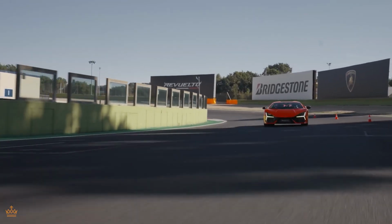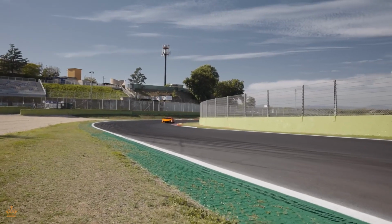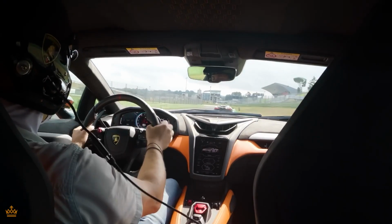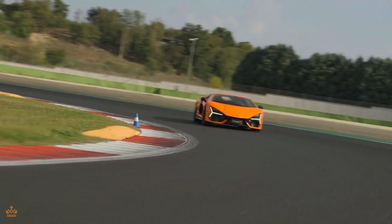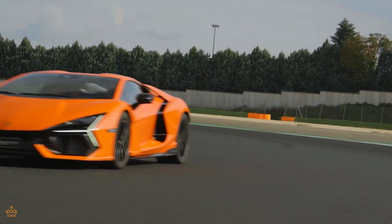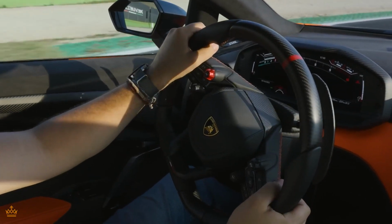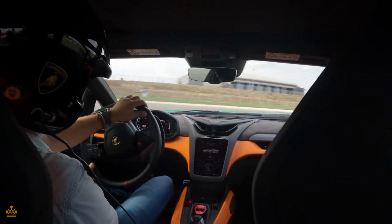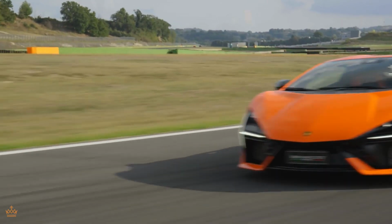But the sensory experience doesn't just stop there. The impact of hybridization goes beyond just sound and acceleration. It also enhances the driving dynamics of the Revuelto. With instant torque from the electric motors and precise power delivery from the V12, the Revuelto offers unmatched responsiveness and agility on the road. Whether you're navigating tight corners or cruising at high speeds, you'll feel confident and in control behind the wheel. And that, my friends, is the true essence of driving pleasure.